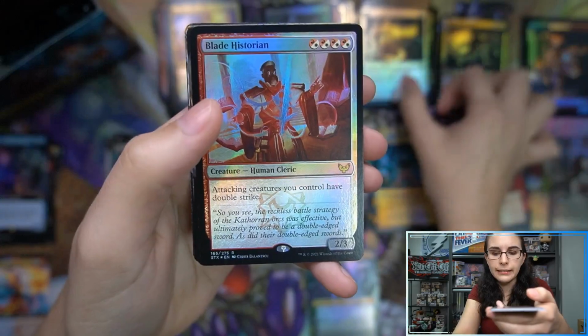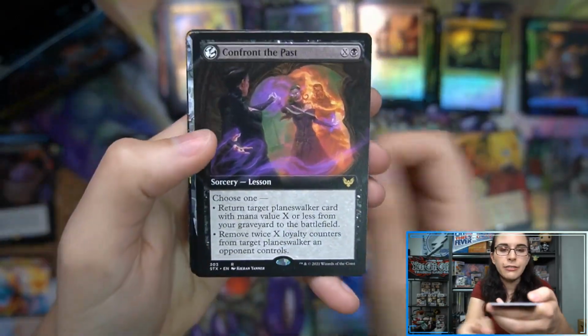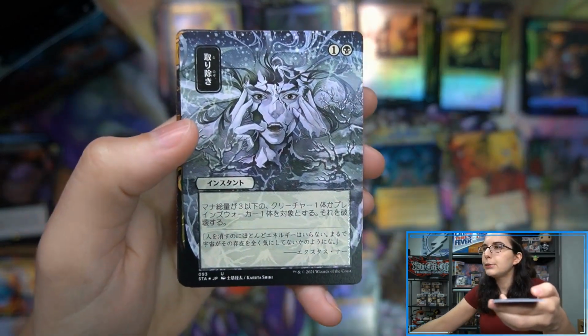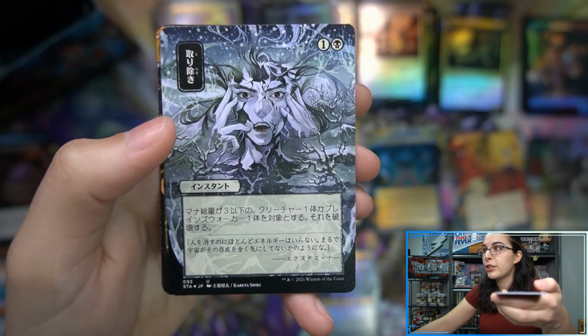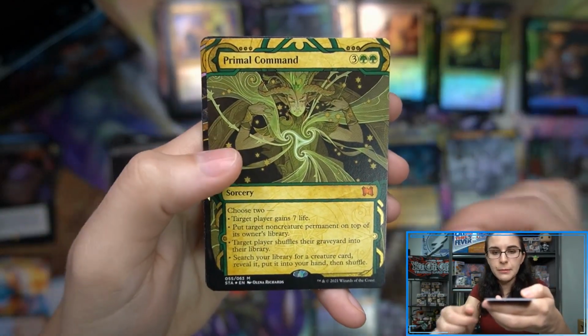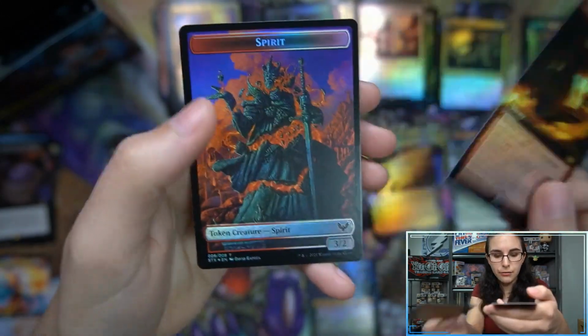Academic Probation, Lesson Foil, Blade Historian, Stinging Study, Confront the Past. We've seen this one a few times. I've looked it up a few times. I should remember this one by now. This is Eliminate, Primal Command, Defiant Strike, and Fervent Mastery.